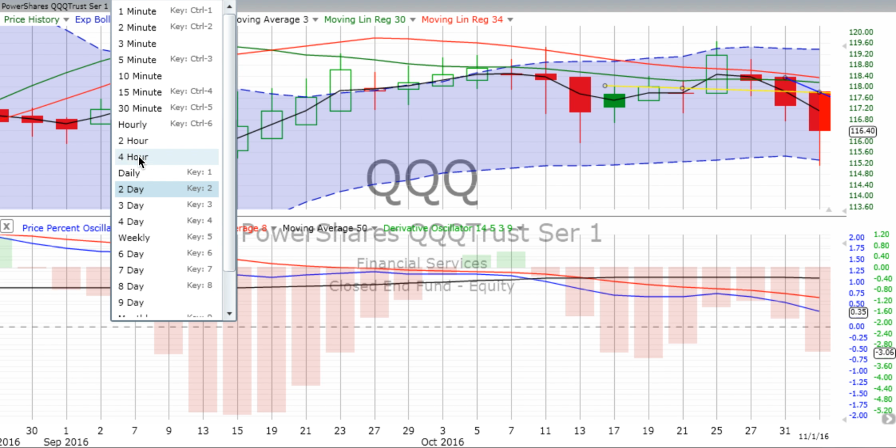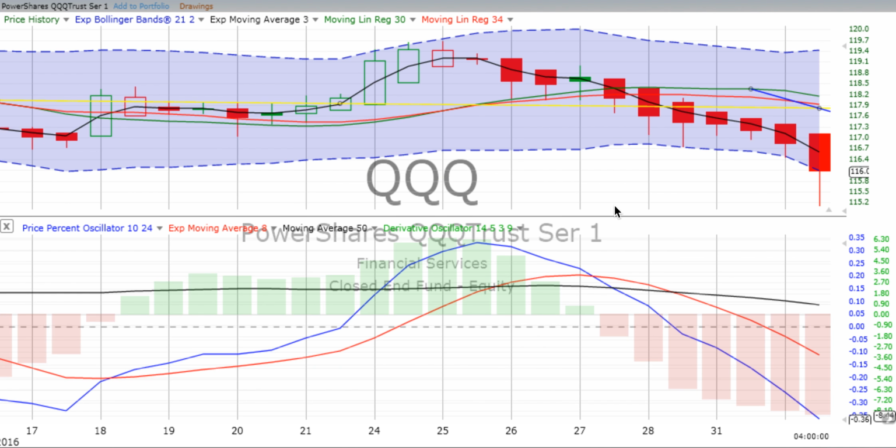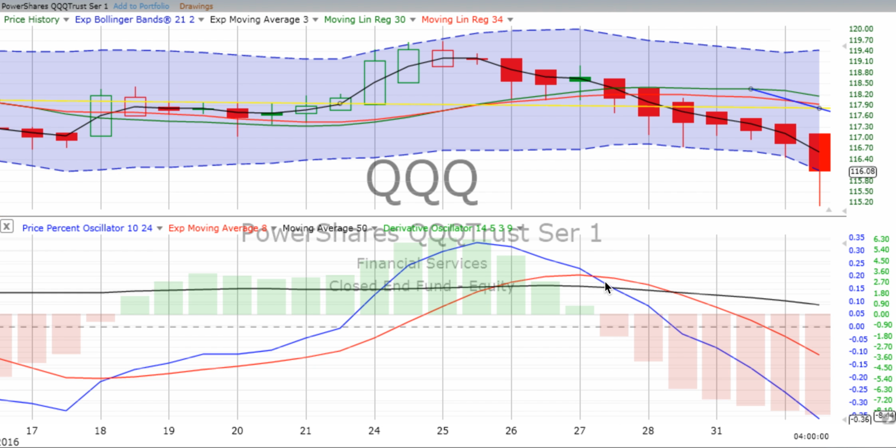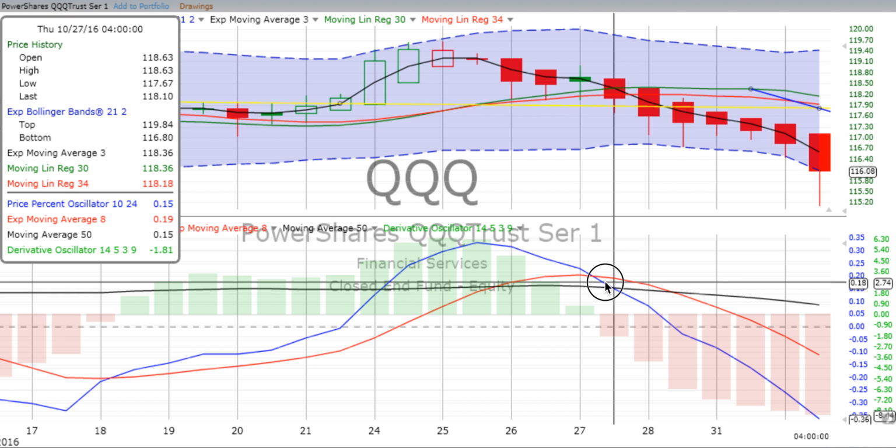If we look intraday, what do we see? On our 4-hour chart, we saw a nice, good crossover on the afternoon of the 27th. The 27th was a big day for crossovers going down.